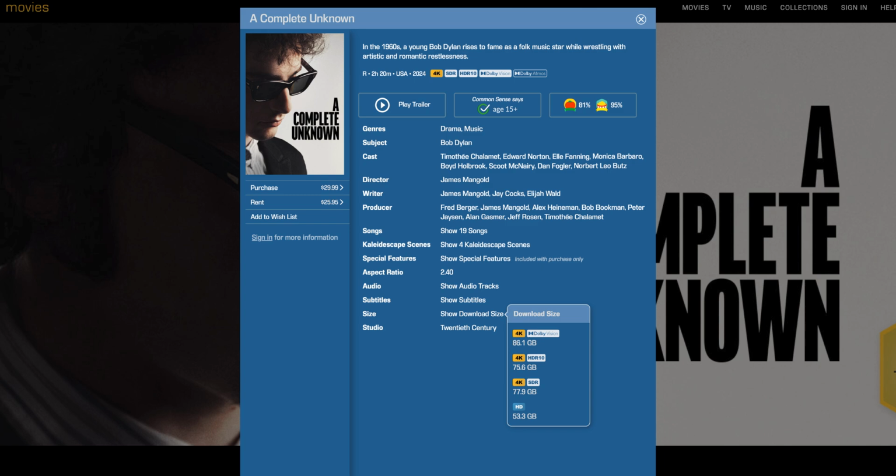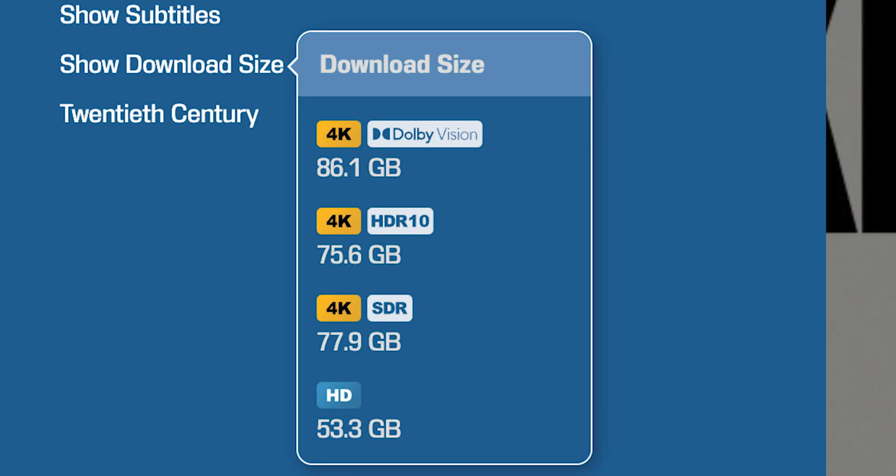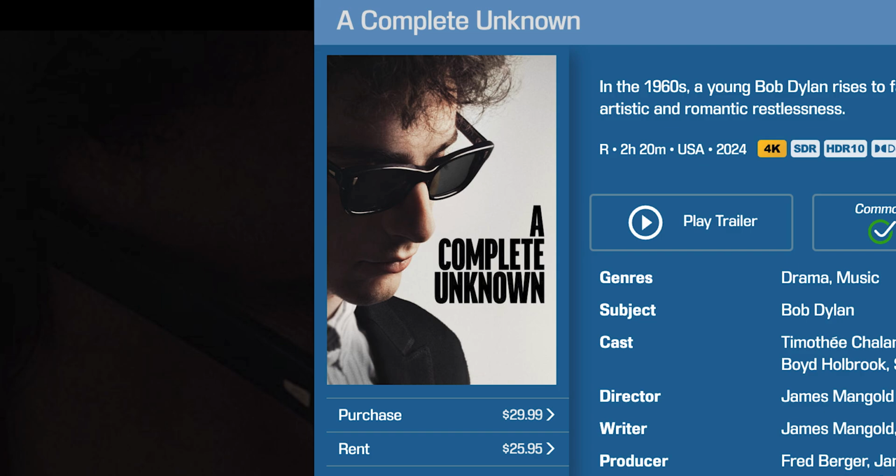Now this review was based on the Kaleidescape movie download, which comes in at 86.1 gigs in Dolby Vision. If you're holding out on picking this up on 4K Blu-ray, that'll be available on April 1st, which is a few weeks away, or you can grab it now in the Kaleidescape in the same, if not better quality. The audio will be exactly the same.